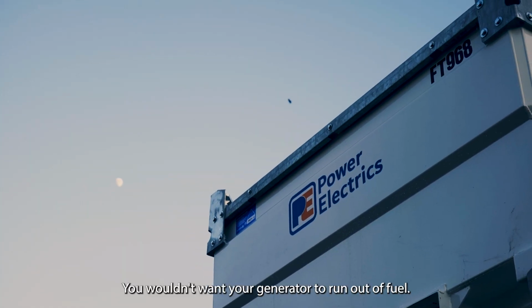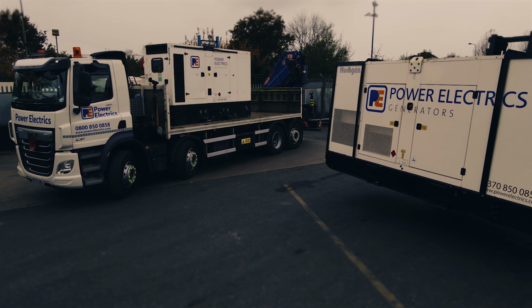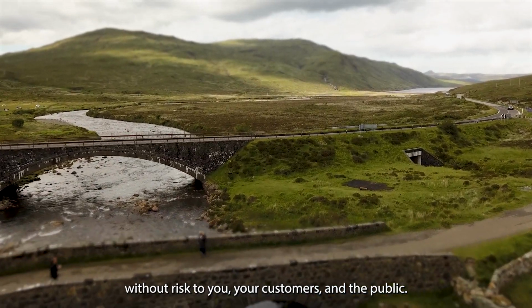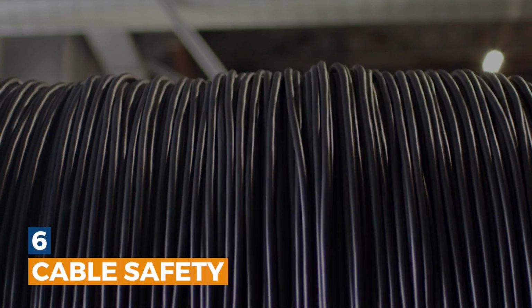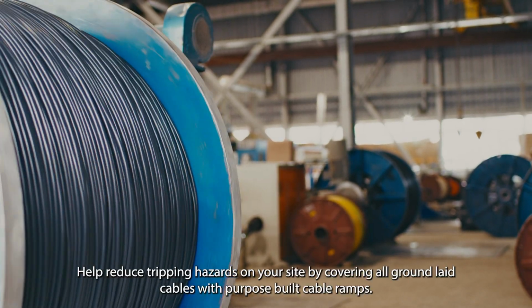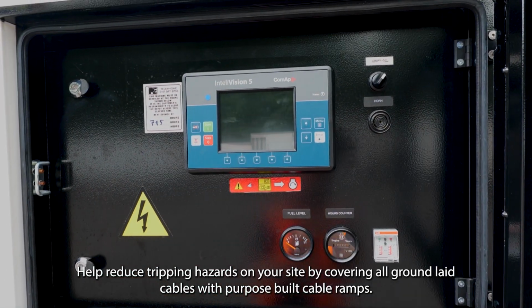You wouldn't want your generator to run out of fuel, so make sure that the tank can be accessed and refueled safely, without risk to you, your customers, and the public. Help reduce tripping hazards on your site by covering all ground-laid cables with purpose-built cable ramps.